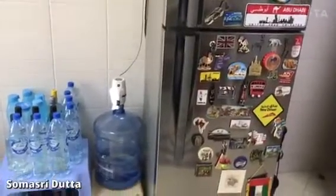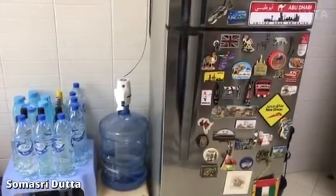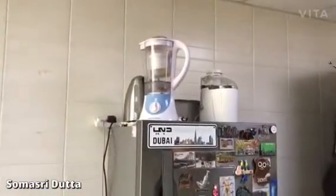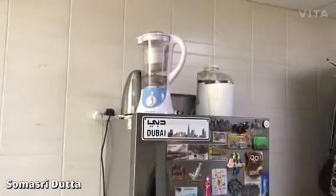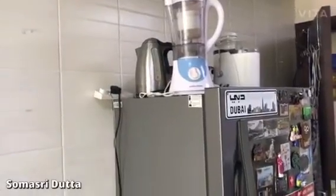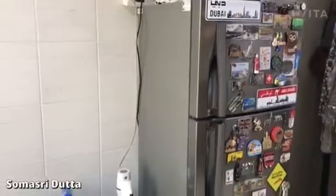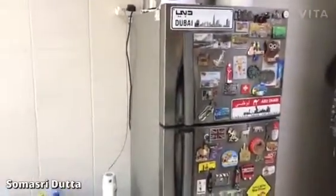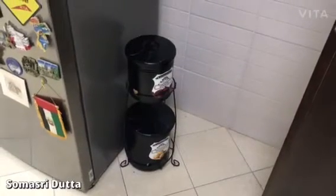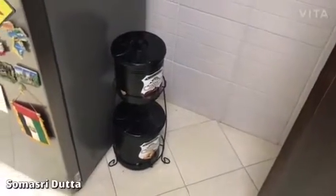That is the water filter area. We store water bottles, and that is the fridge. On top of the fridge, you can see I kept the juicer, mixer grinder, and generally things I don't use daily. I try to keep those things on top of the fridge. By the side of the fridge, I kept one storage for onions and potatoes. That's a very little cute thing.